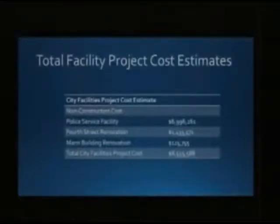So what is the cost of these projects? As you recall, the initial proposal was a $10 million bond issue. We've updated the numbers. You saw on the first discussion in 2015 was about $5.5 million for a police services facility. That is inflated. As you know from city projects, we've seen an increase over the last year to 2 years, increases of 15 to 25, 30% because of the market. So we've re-estimated that at just shy of $7 million for a new police facility.